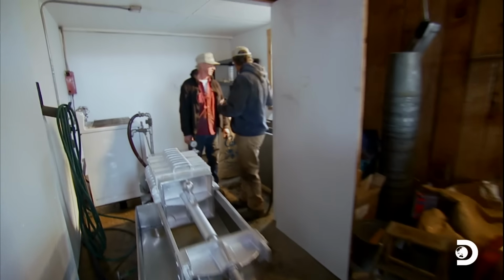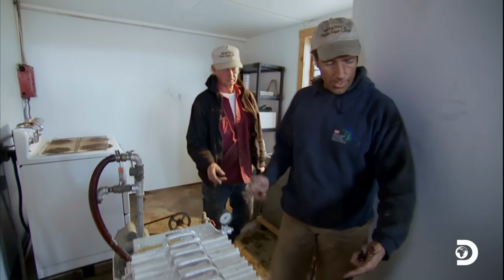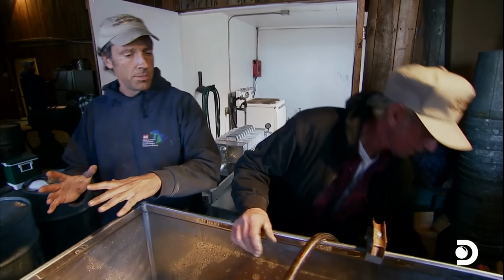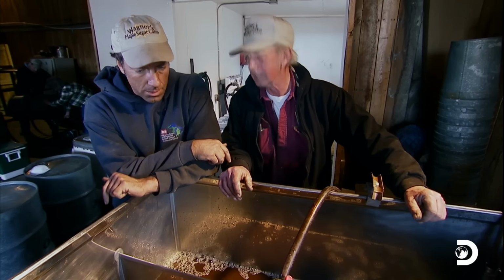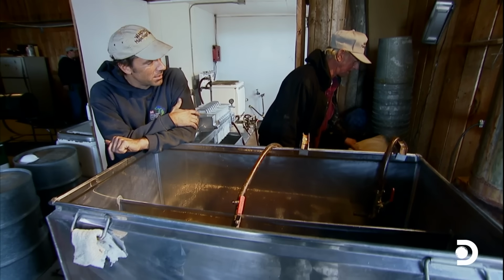All right, so everything in here has been filtered. It's filtered through here, in the finishing pan. This is the finishing pan. So this is syrup that's ready to be put on a waffle? Camp syrup, ready to be made to pure syrup. Okay. So what's happening now? Starting a fire. More fire? Yep, more fire.